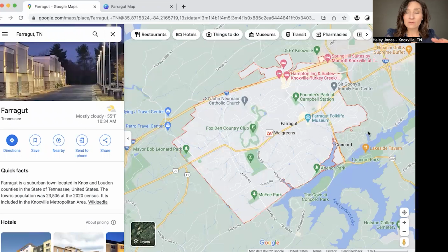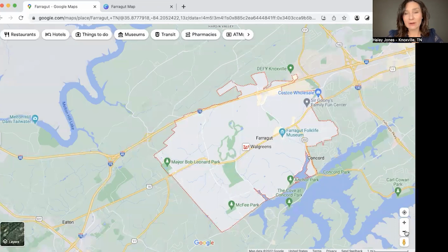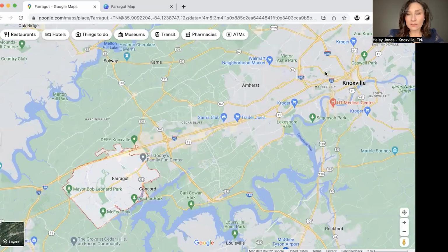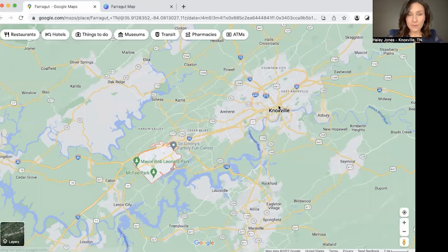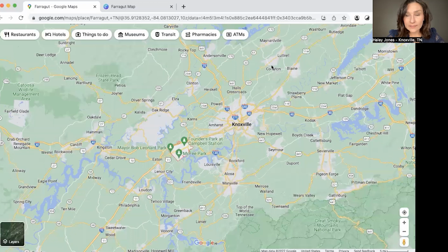So if we look right now, this is zoomed in for Farragut, but if I zoom out, I want to show you where it is in relation to downtown. So here's downtown Knoxville, obviously here. And we are as far west essentially as you can go in Knox County. Knox County is huge. Corryton is Knox County, parts of Strawberry Plains are Knox County. Like all of this, I don't know why I'm out of breath talking about this. I apologize. Anyways, Knox County is ginormous. That's the point.